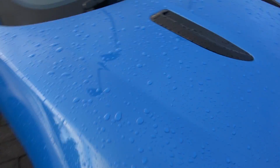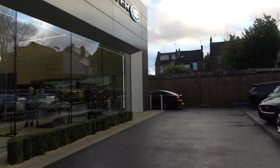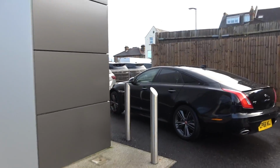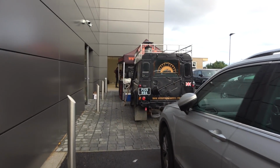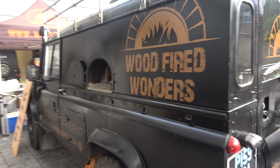I've parked the Aston Martin up. It's a little bit windy. I've taken over the front line here at Land Rover, and I'm going to come around the side. The Defender is then in there, and the event has just started, but it is very, very busy. But I am very excited to show you this old Defender that has got a pizza oven in the back. This is the coolest modified Defender I've ever seen.